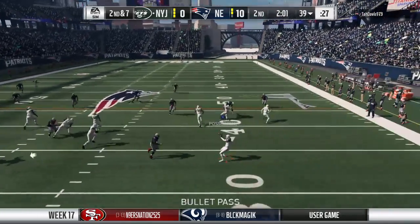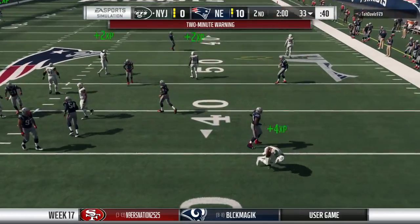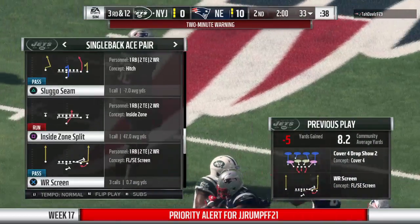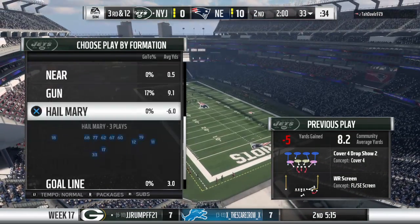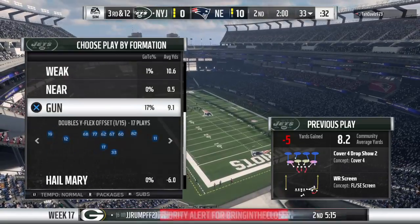Now they'll throw it with Osweiler. That's caught right side by Anderson. 2 minutes to go here in the 1st half. Back to Foxborough after this.